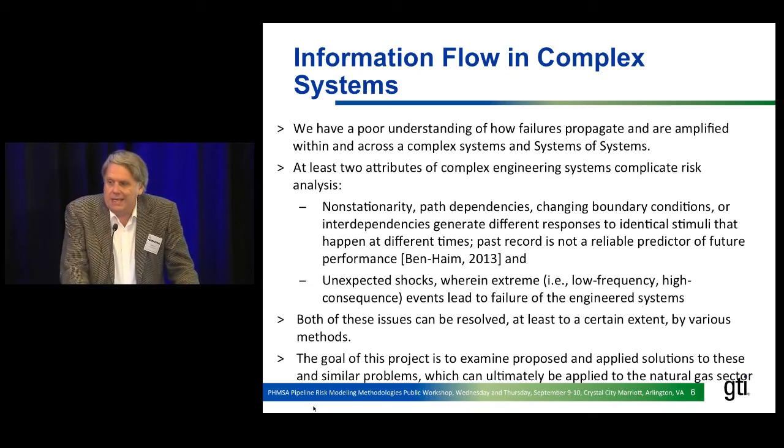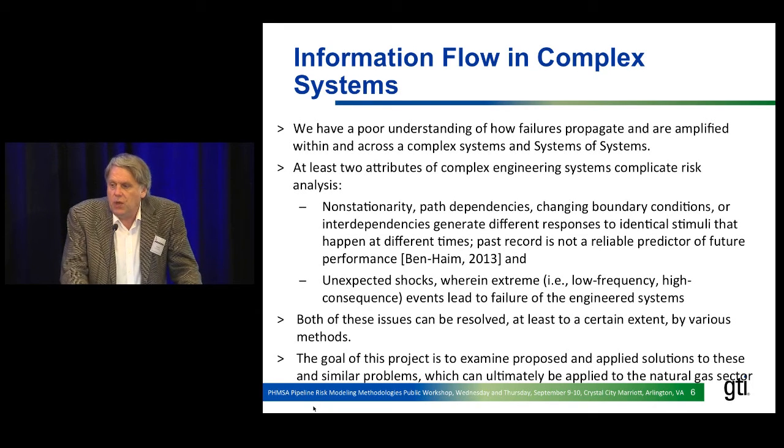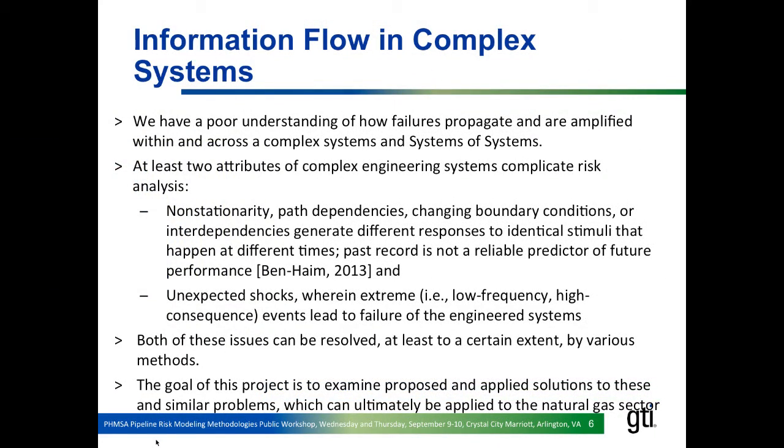Now, we have a poor understanding of how our failures propagate and are amplified within and across complex systems and systems of systems. It's important for us to realize that we are talking of interacting systems. At least two attributes of these complex engineering systems complicate the risk analysis. That's non-stationarity, that is path dependencies, changing boundary conditions, or interdependencies that generate different responses to identical stimuli that happen at different times. So what that means is that past record is not always a reliable predictor of future performance. We have to be very, very careful about this. A lot of these complex systems are very, very nonlinear. They don't behave the same way all the time. We have to take that into account.